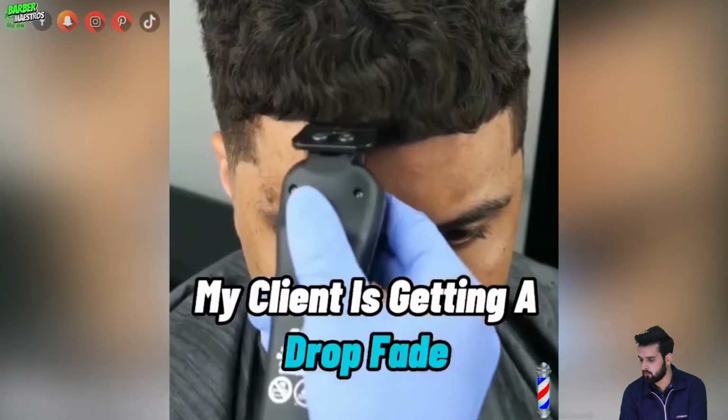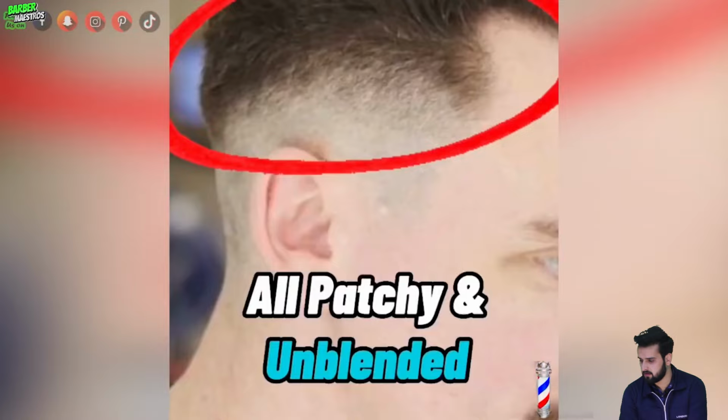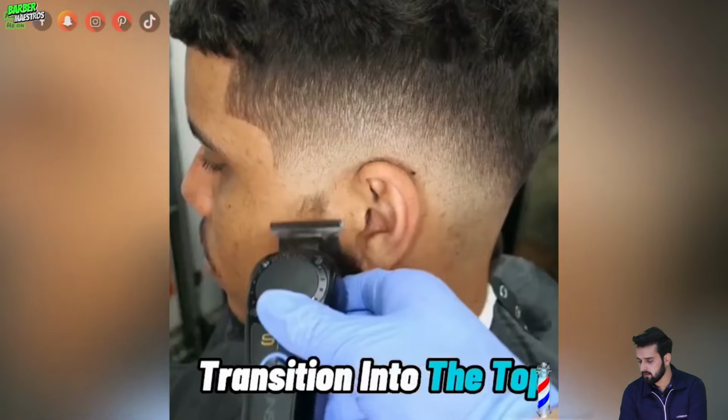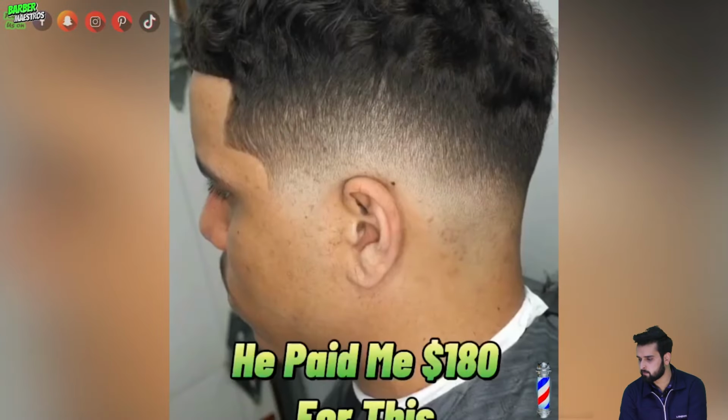Client's getting a drop fade with curls, and I'm making sure not to take his fade too high like this, or leave it all patchy and blended. So I'm taking my time to get his fade blended right and give it a nice transition into the top. And then I'm adding the finishing touches with the razor. And this is the final cut. He paid me $180 for this.